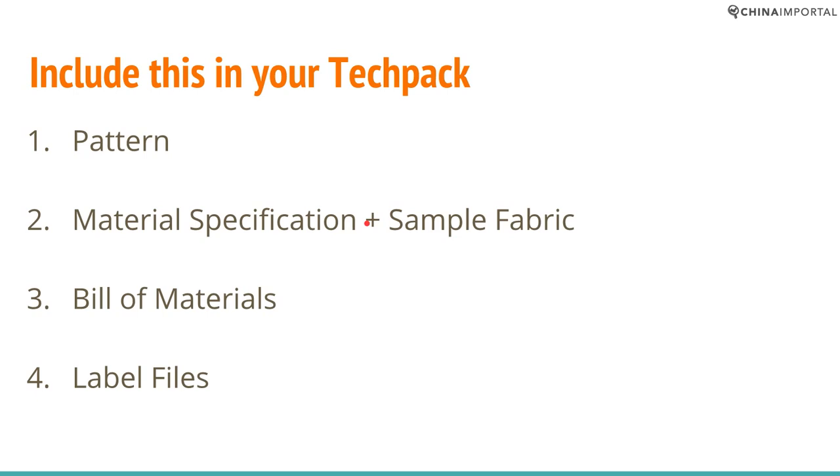And four, we have label files. Keep in mind that label files must be designed according to product regulations. So if you're based in the United States, you need to make sure that you have the right care label files, the right care label symbols, a country of origin, the fabric specification. And in the EU, you have a different set of requirements for the textiles labels. So you can't just make a cool label and hope for the best. It doesn't work like that, because if you import a non-compliant product, say, non-compliant with the labeling requirements, then the customs can just decide to destroy the product, okay?